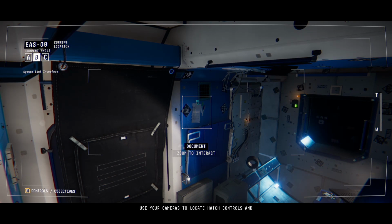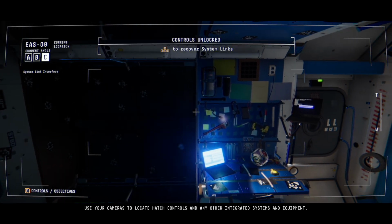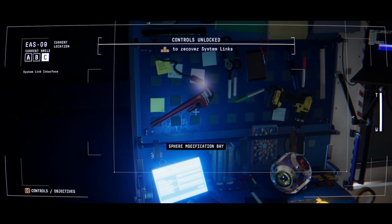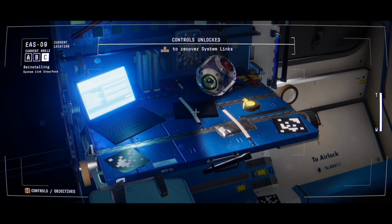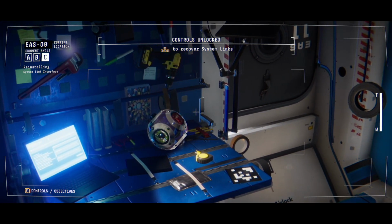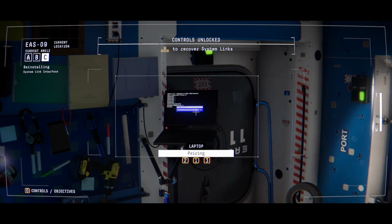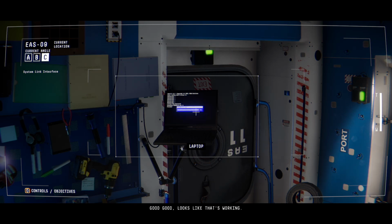Use your cameras to locate the hatch controls and any other integrated systems and equipment. There's a little light there. Modification bay. Got laptop. Want me to do anything on the laptop? Control. Oh, here we go. This looks. Pairing with the laptop. 441. Good. Looks like that's working.